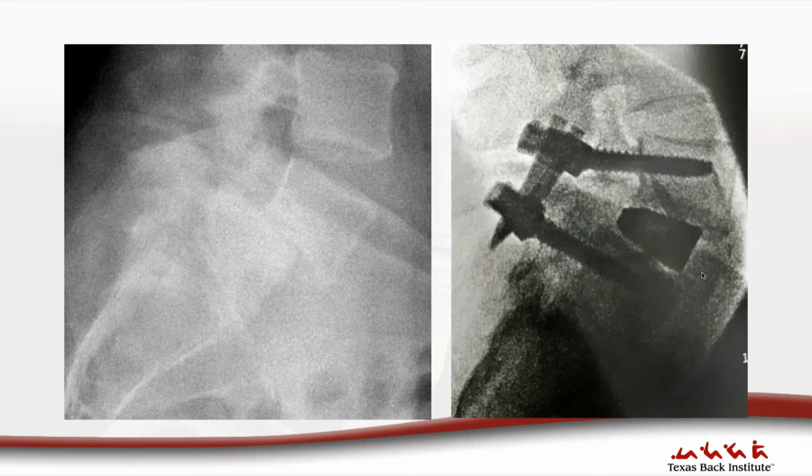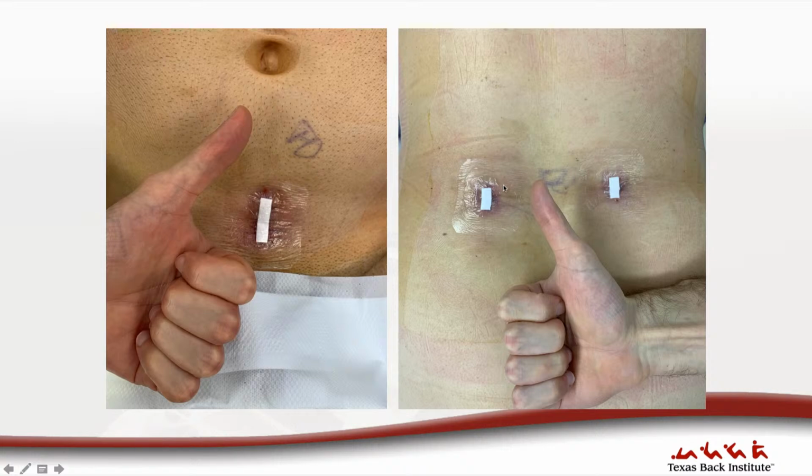Can this be done minimally invasively? Absolutely. So next slide. These are the postoperative dressings of that high-grade spondy that I just showed, showing that you can really do this not only with small incisions, but without damaging the soft tissues. From the anterior approach, you're going between the abs, and so you're not cutting anything. And as a result, patients get up and they get out of the hospital.